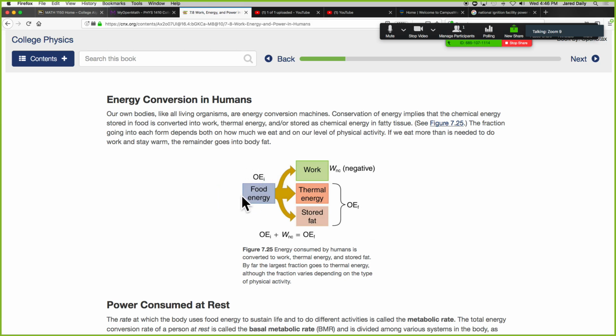But for the most part, food energy comes in the form of these big molecules: sugar molecules, fat molecules, protein molecules, carbohydrate molecules. All these different molecules that our food is made of get broken. When they go through these chemical processes, it releases energy. And some of that energy is used to make other things, like the ATP that we mentioned.